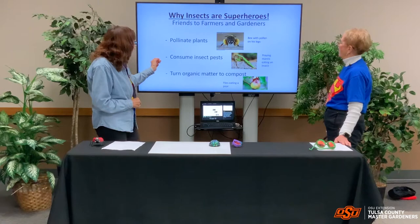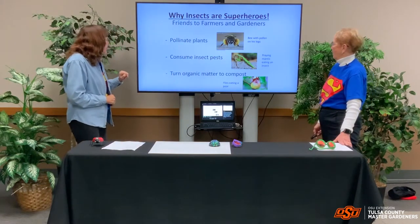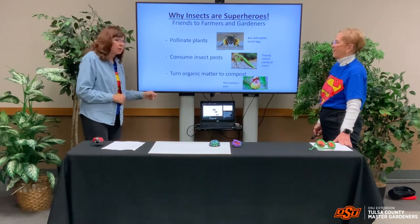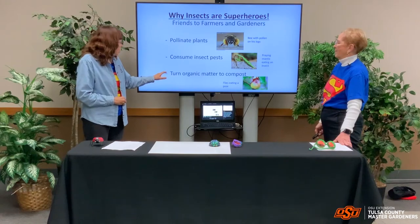We talked about the ladybug. Here's an example of a praying mantis eating an insect. And then some other insects are like natural garbage men. They turn organic matter into compost.